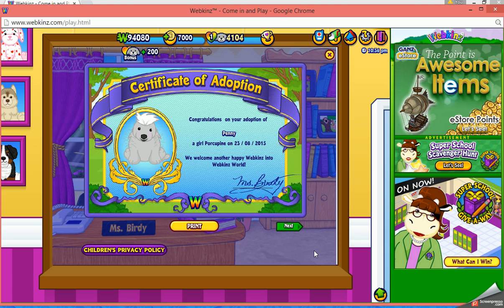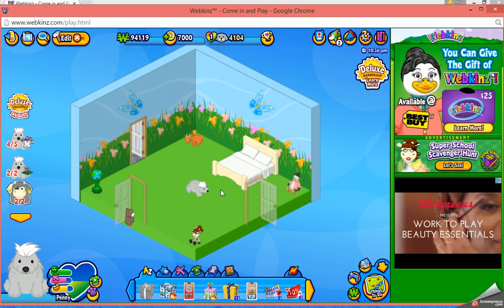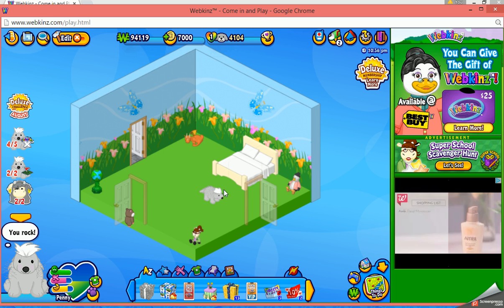So here's Penny's certificate of adoption. Okay, there we go. So let's go to her room. Alright, here's Penny's room. It's pretty simple because her pet-specific item is going to go right here. Here's what she looks like, by the way. She is adorable, I really love her. I'm hugging her right now because she's so squishy and so awkward. And here's Willow. Oh, she just blinked. She's so cute.